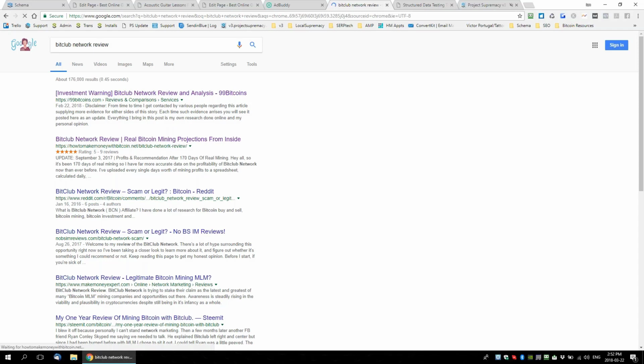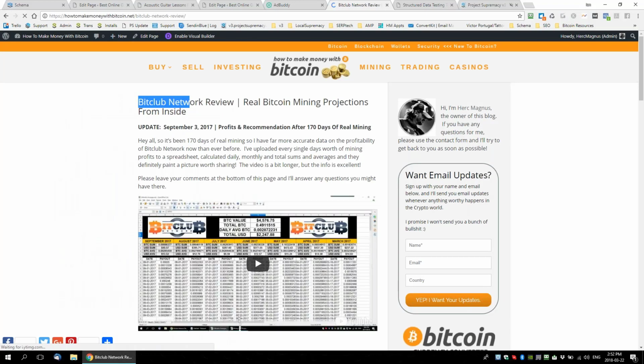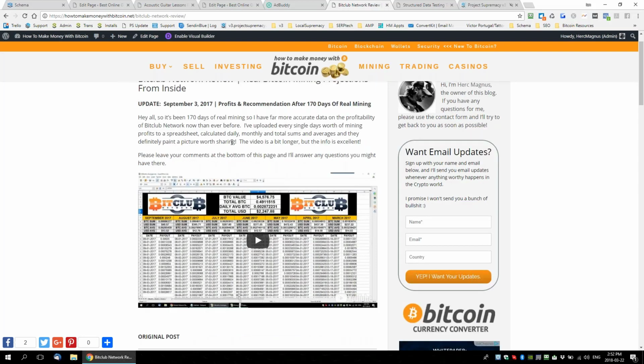Now, the type of schema I injected onto this particular page, because it's an affiliate site, How to Make Money with Bitcoin is my affiliate site, but the product that I'm reviewing is called BitClub Network. I'm not recommending you guys join this, by the way. I no longer recommend it, but it is good for showing you guys stuff online. The type of schema I have on this site, guys, is called product schema, and it's a review of the product.